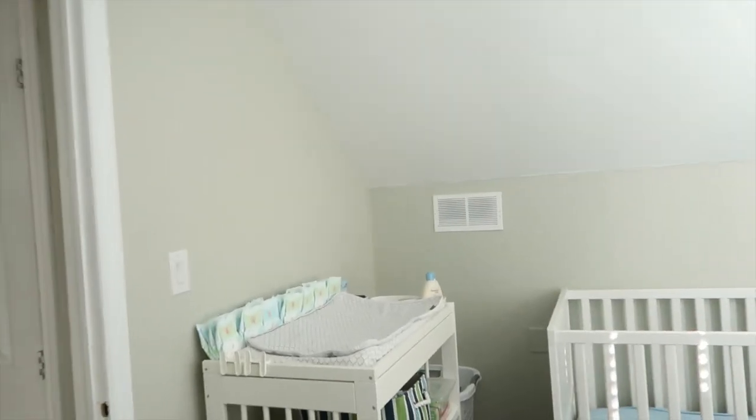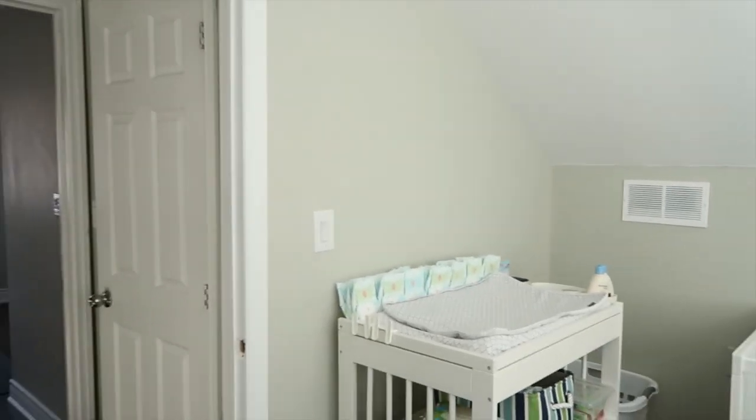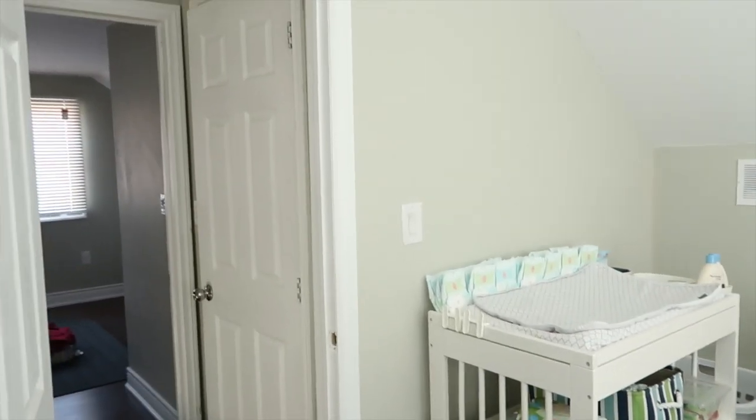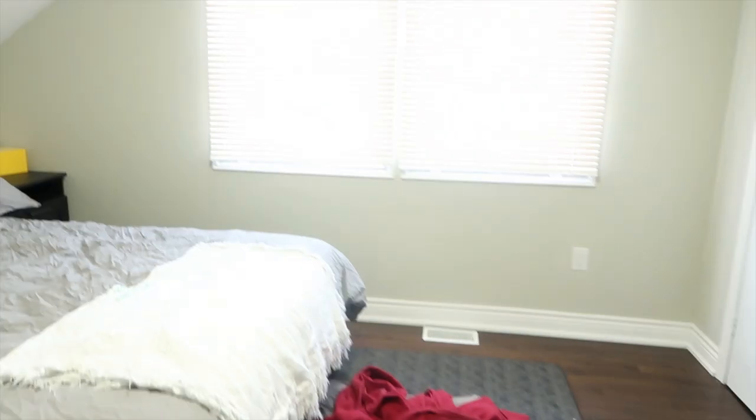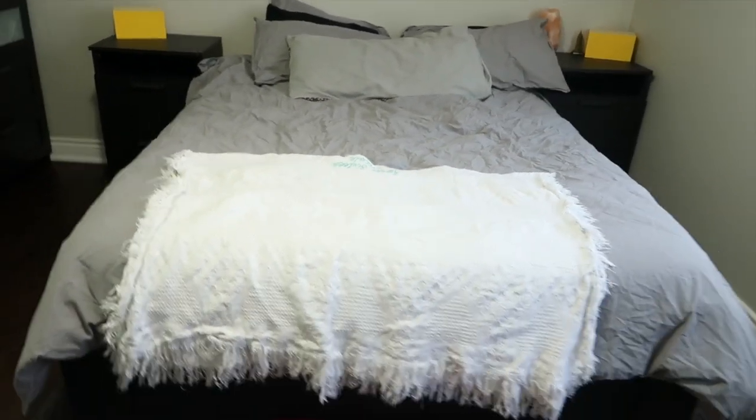We actually haven't painted at all in this house. It was a flip, so this is all new paint, but it's all the same beige color. Obviously that's really not my style. I don't love beige, so it will get painted eventually. So across the hall is our bedroom. My duvet cover is kind of wrinkly because I just took it out of the dryer.